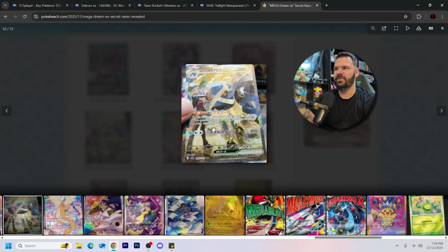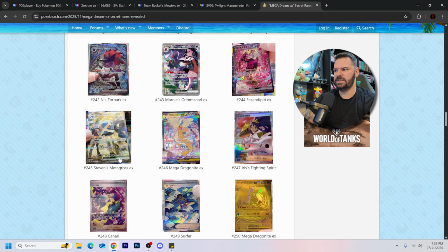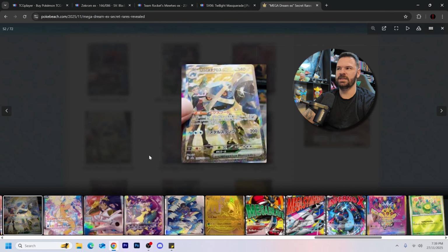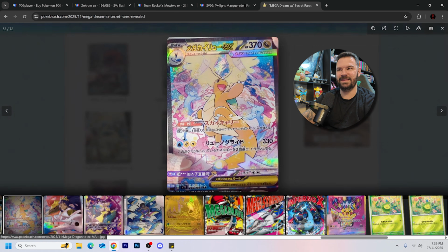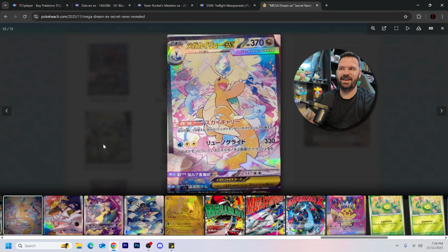This is one of my favorite artworks from a non-popular Pokemon. This is the Metagross, the Steven's Metagross, which I think is awesome. This is probably right now my second biggest chase card, I want to say. Second biggest, probably behind this one. The Dragonite SAR looks insane.